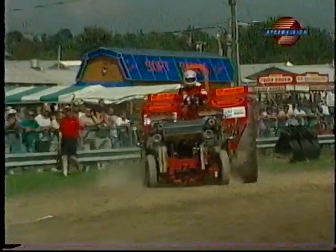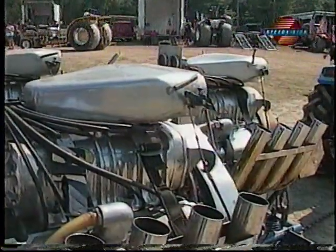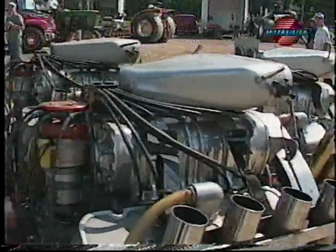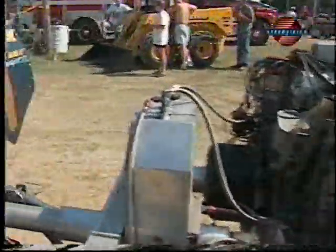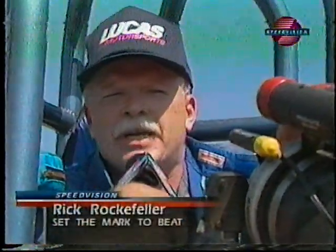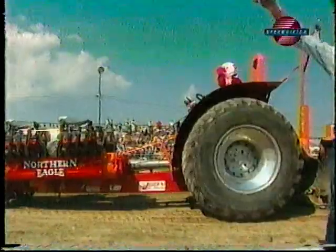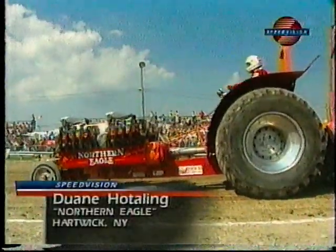Well, our next puller has 4 engines. We'll explain right now. Let's go to Ken Stout. Rick Rockefeller just set the mark to beat at 260.47. Rick, an old-time puller up here in New York, but we haven't seen you in a couple years. Completely rebuilt the tractor, switched from Allisons to Chevys, and you just barely got it ready. Yeah, we ran Chevys for a couple years, and we changed the gearbox and engine configurations, built a couple new motors. So this is the first time out in about 1.5 years that we run this setup. Hate to tell you, pal, I don't think that's going to hold the Northern Eagle.